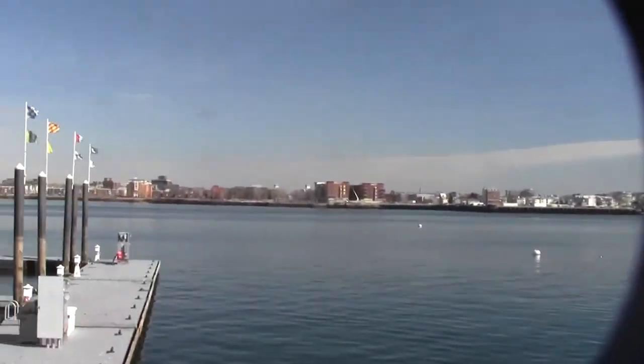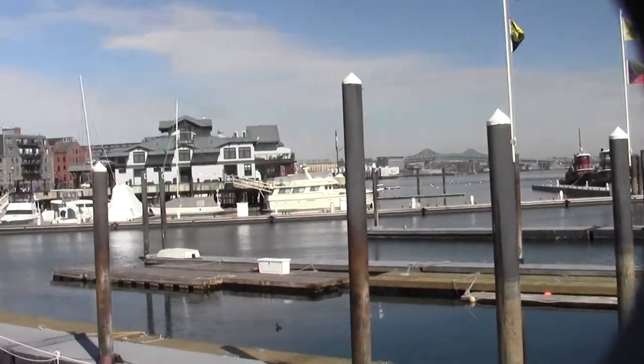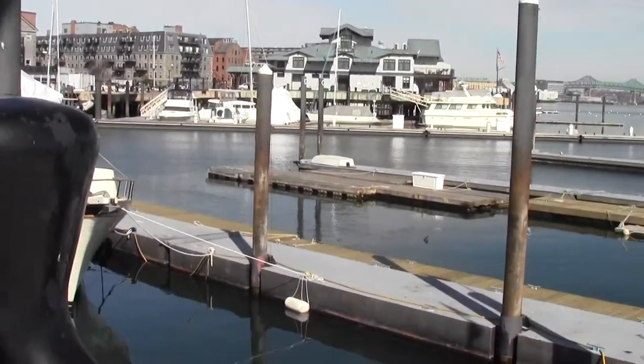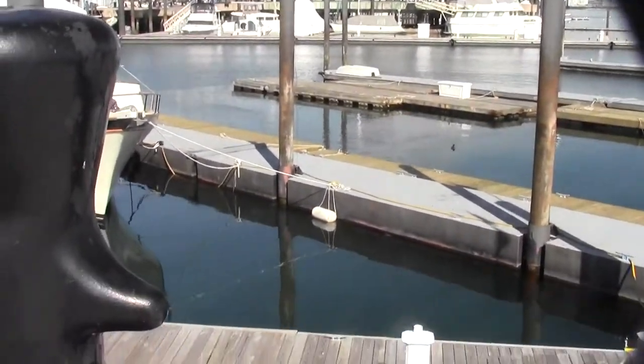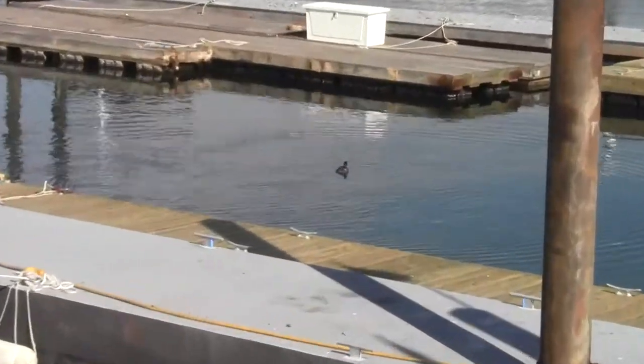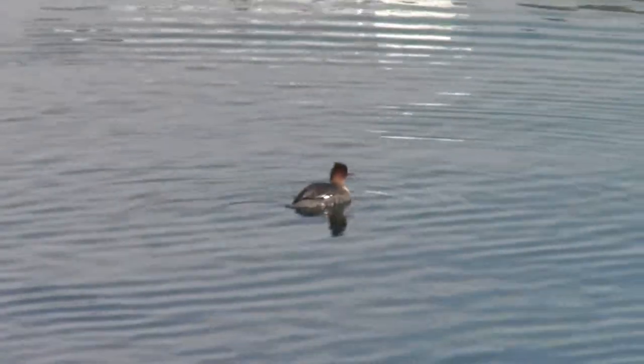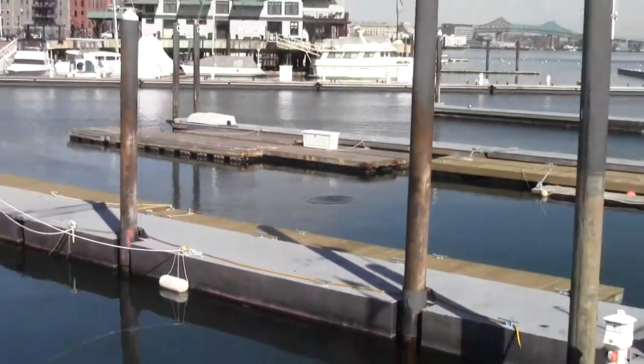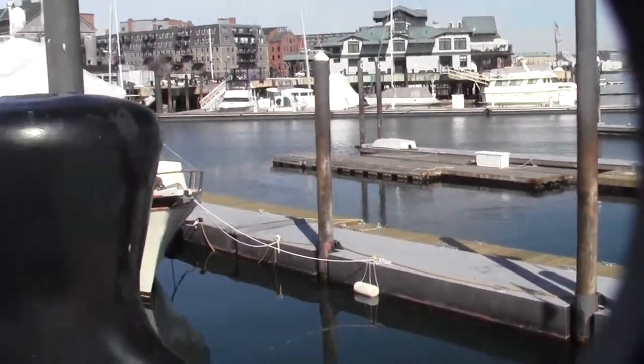Looking over, the airport, actual tugboats, interesting waterfowl stumbling into this whole thing. That looks like a merganser.